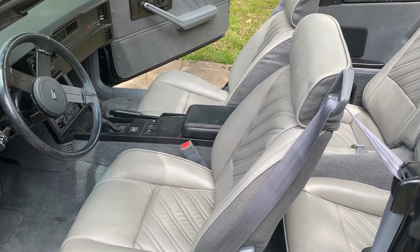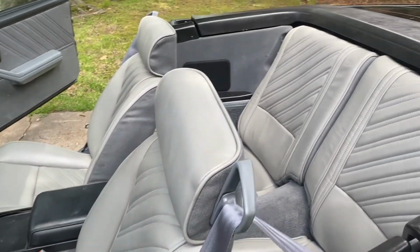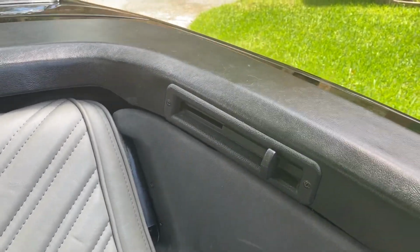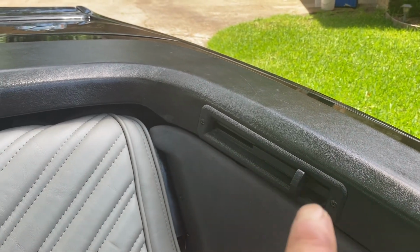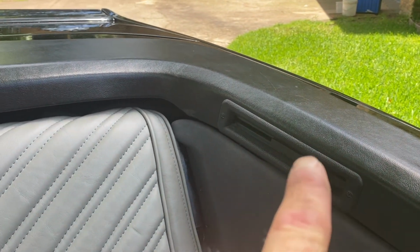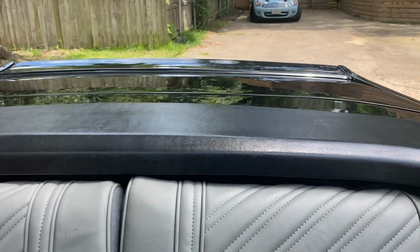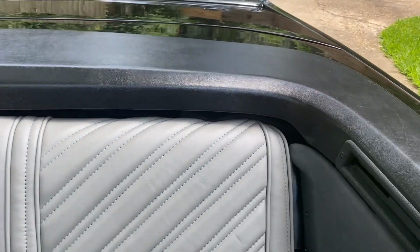Let's see. Oh, the tonneau cover release mechanisms. This piece right here is also really difficult to find. That is not broken. And the cable runs back there and releases the pin, and it's all there. It all works as it should.